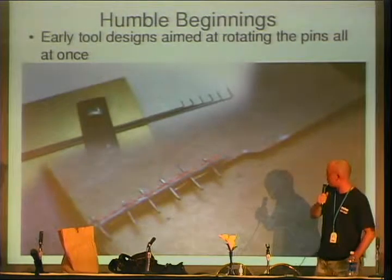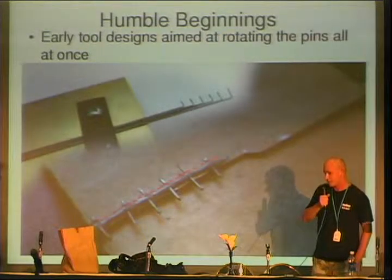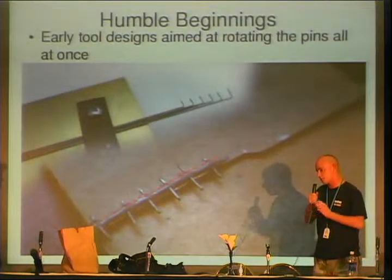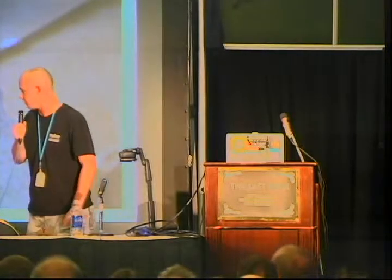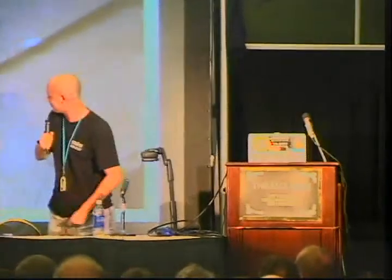You can see I've got kind of a comb thing going on. These tools did not work at all. The idea was that you could rake in there and hook into those pins all at once, and then through a spring tension on the wires, the pins would just align automatically and the lock would open and it'd be amazing. It didn't work. You can see JB Weld being used on the tool there.